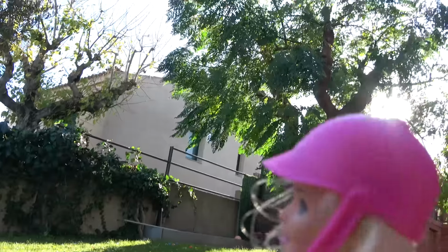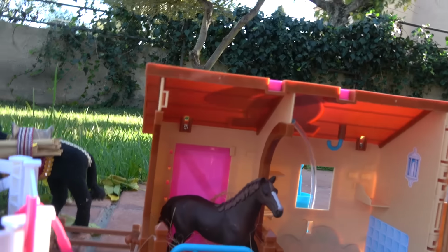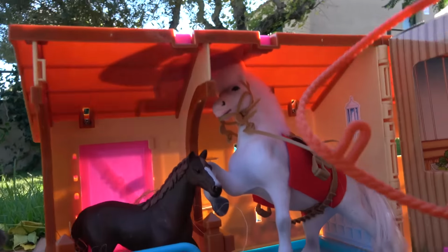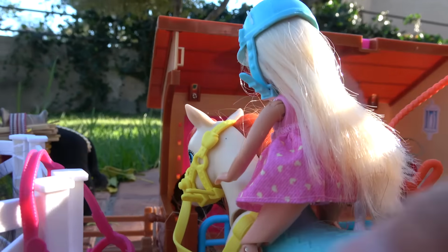Let's do it. Wait, but first let me introduce you to the stable horse. This is Olivia. She is the horse that keeps the horses entertained while they're having their bath. Let's get them washed up.